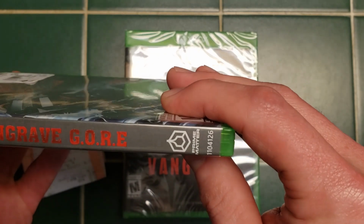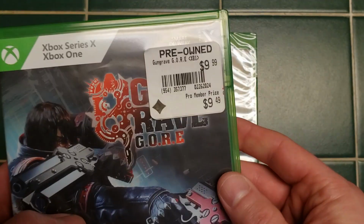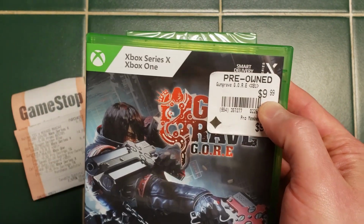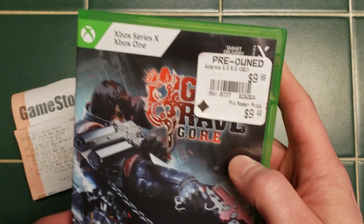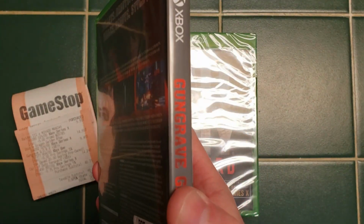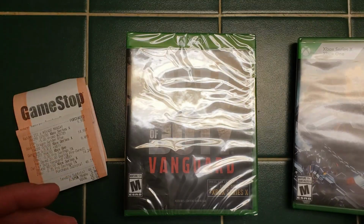This is a game that I was intending to add to the collection since I do have the Gungrave games on the PS2. So for $9.99 before the member discounts, it rang up $9.49. I thought that was a really good buy. Again, this is a brand new game that has been converted over to the pre-owned inventory.